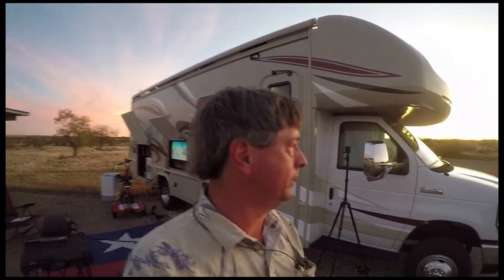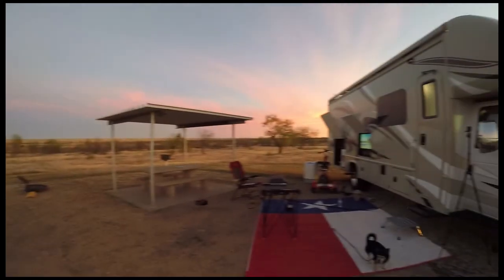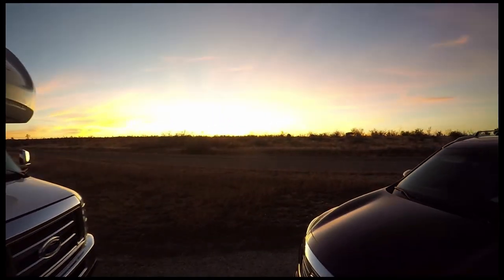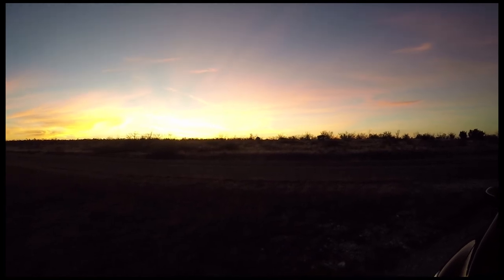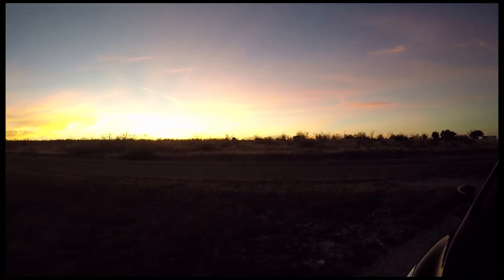All right, we're set up out here at San Angelo State Park. Whipping up some supper. I got a ribeye steak cooking, potatoes on the gas grill. But most important, man, check out that sunset. I just have to say, West Texas sunsets are stunning. Yeah, you got the dust all over the inside of your vehicle, dust everywhere, making you sneeze, making your nose run, making your eyes itch. The dust is everywhere, but man, sunsets are rocking.